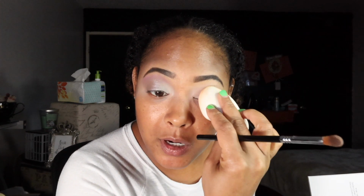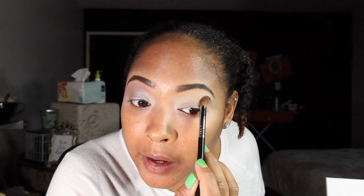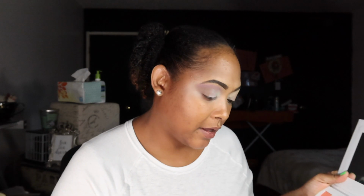And it's really light because I just put it on the outside. So that's what we're going to do now. I'm just going to make sure that I'm not creasing because I do have more mature lids and they do crease and they get oily. We're just going to take that on the outside here of our eye. And I'm just going to tap it. It is very light. This is going to be a very light look, as you can see. But this is my first time playing in this palette. I've had it for a couple months now and I think it's really pretty. So I just want to try it.